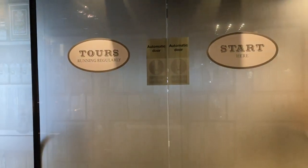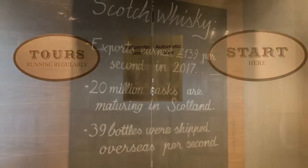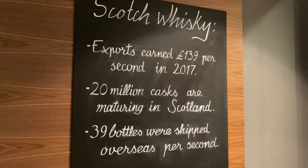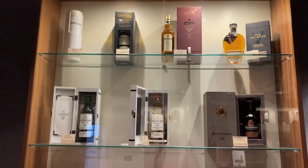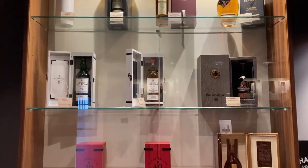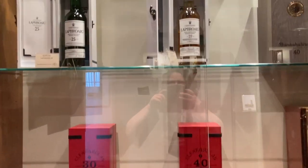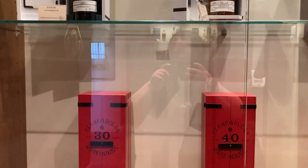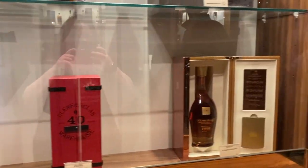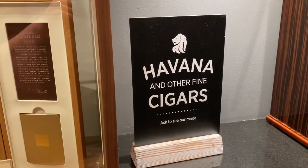And this is where the tour starts from, just through these doors. They also sell other brands of whisky, not just their own. They've got Laphroaig and a lot of others. If you really want to, you can treat yourself to some Cuban cigars.